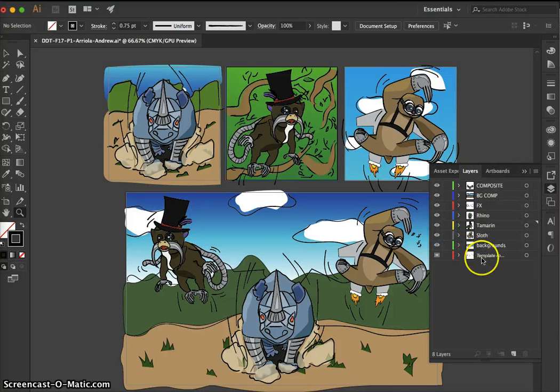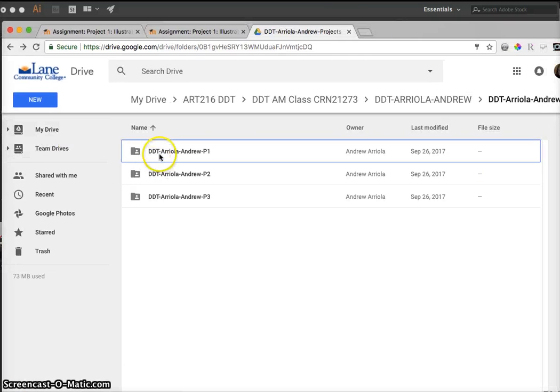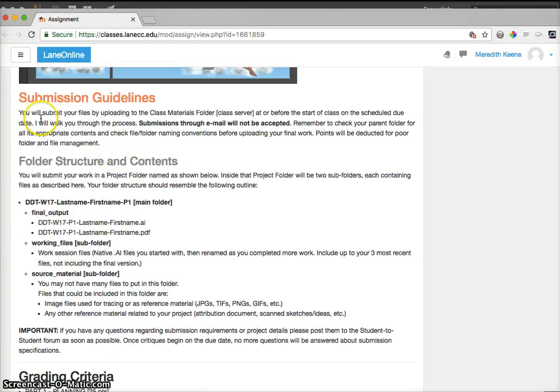And I did check, and you do have all the templates that you're supposed to, but what you're missing is in your file keeping. So let me bring your project folder over here so you can see it. So when I go in here, I see that you have the correct Illustrator file and the correct PDF. What you're missing, though, is the actual file structure that was required of you to work on this project. So if you need to check this out, come down to the original project and check out the folder structure and contents, and you'll see here that you're missing the 3 folders: your working files, your source material files, and your image files that you used for tracing.